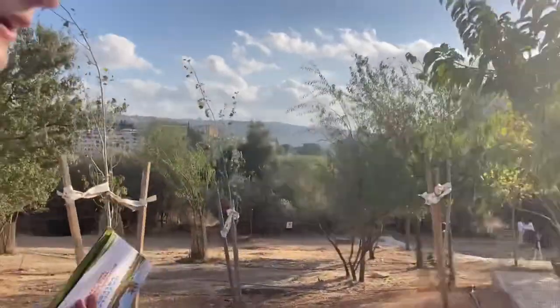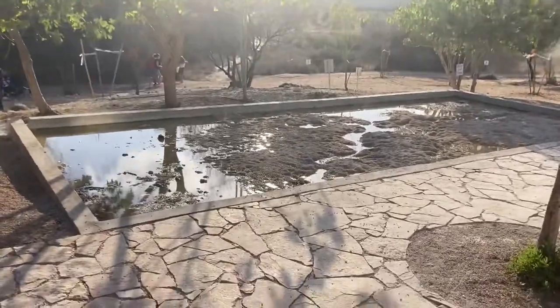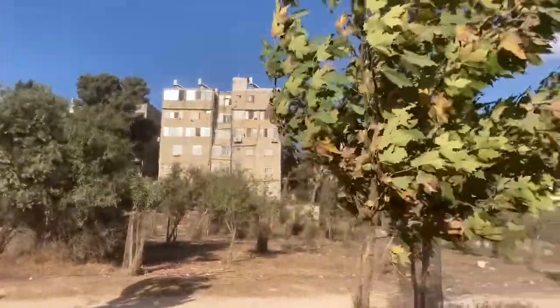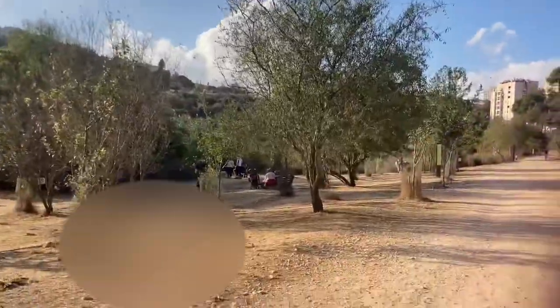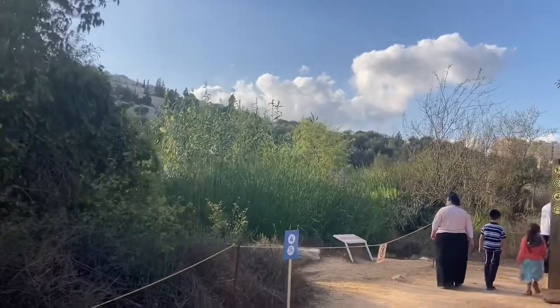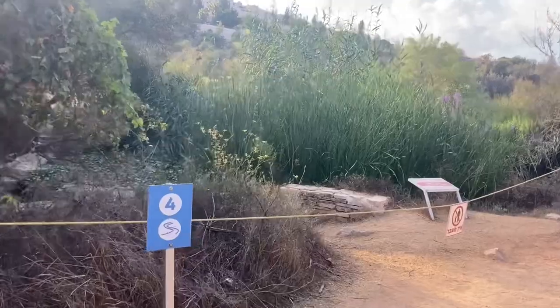Water? Is it sand? Can you practice saying water? No. Water. Water. It's both. Sea of Reeds? Yes, everyone, this is the Sea of Reeds.